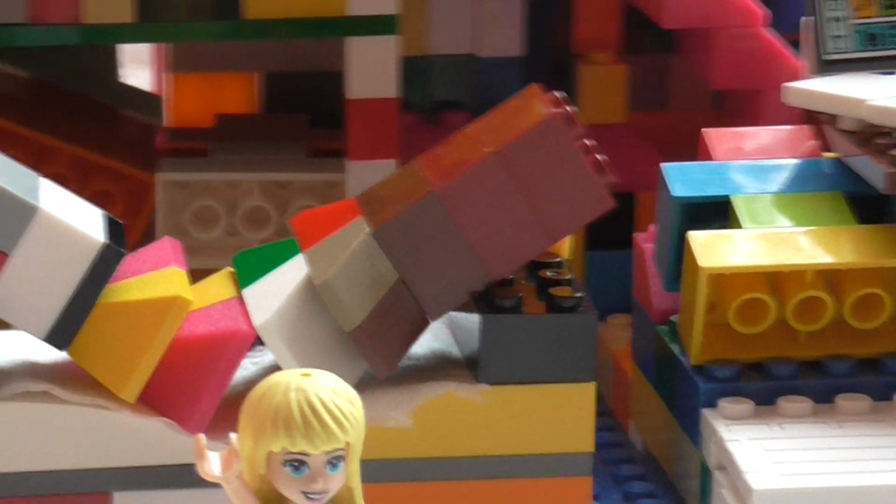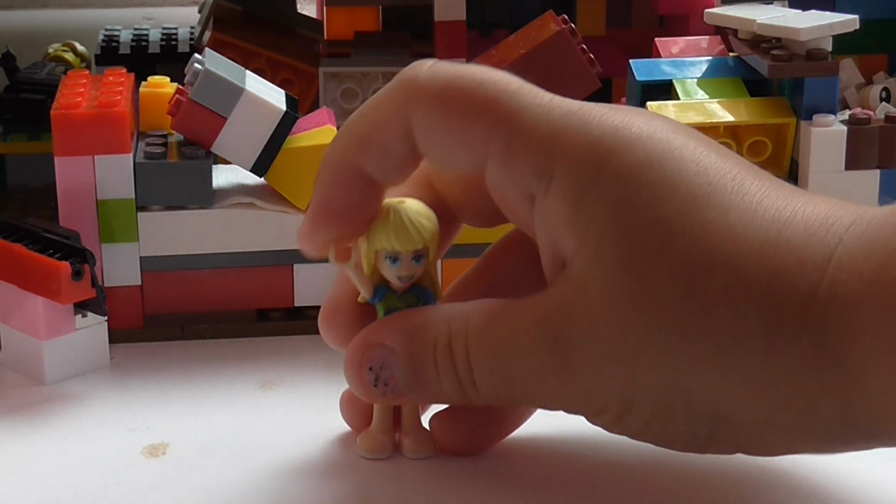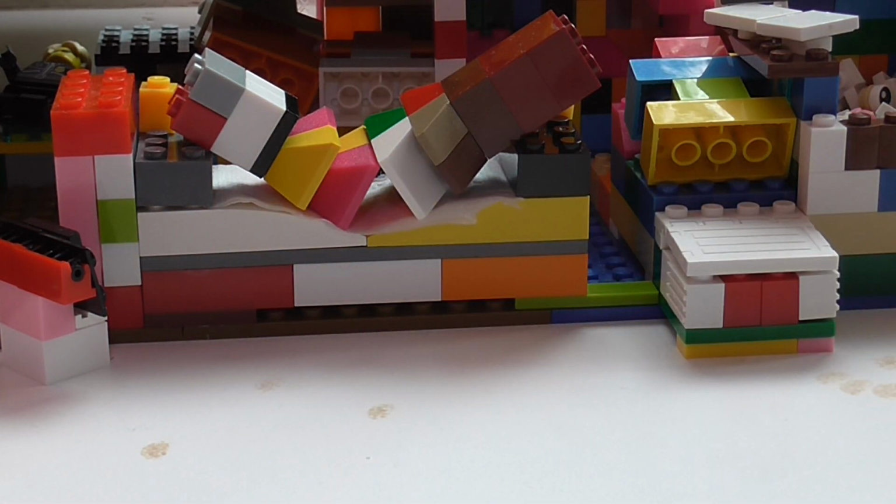Yeah, I have to go back. I have to make sure everybody can see you. There she is. Okay, now where'd you have to go? Oh, you're going up to the girls' room to wake them up.